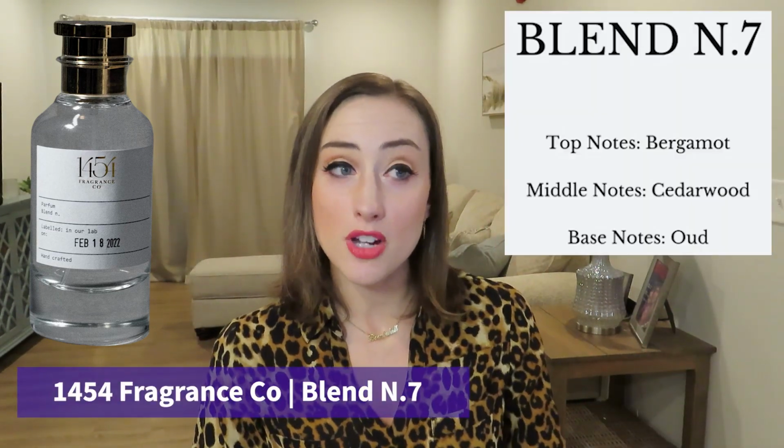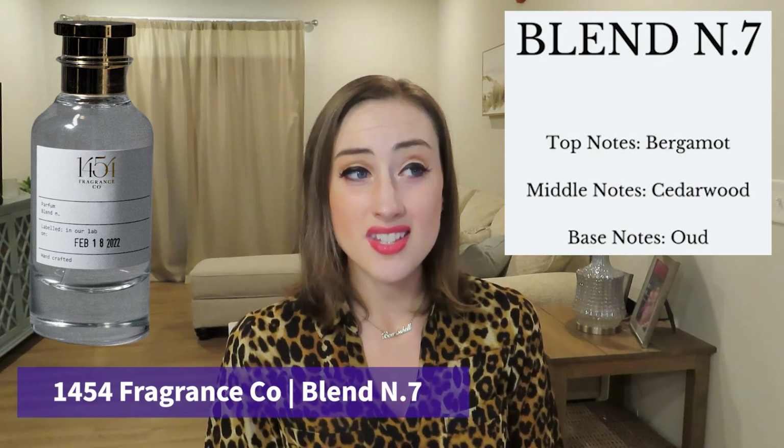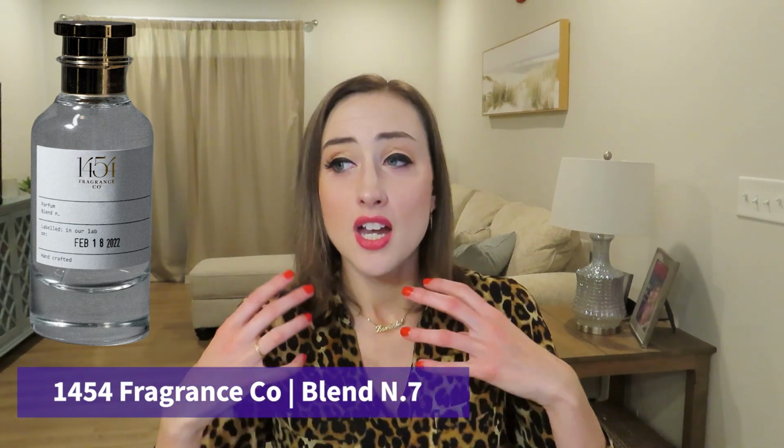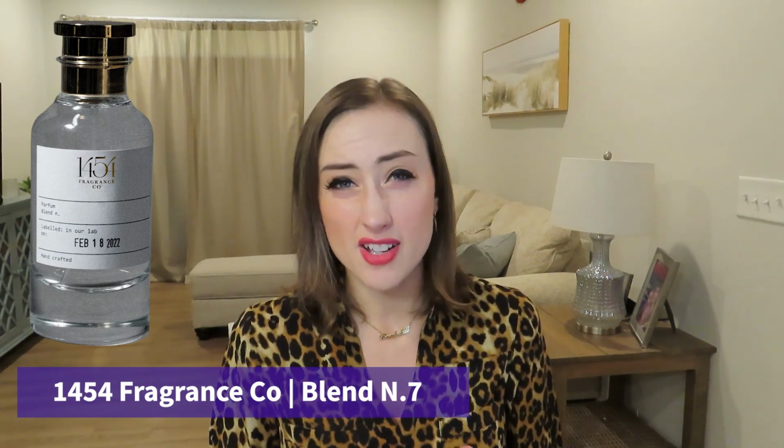All right, number 7 here. I have top note of bergamot, middle note of cedarwood, and base note of oud. And this is really a no for me, but on first spray, it's straight up cedar and oud. It's quality ingredients. It reads as being niche and quality and strong. It's just not my profile, I think.